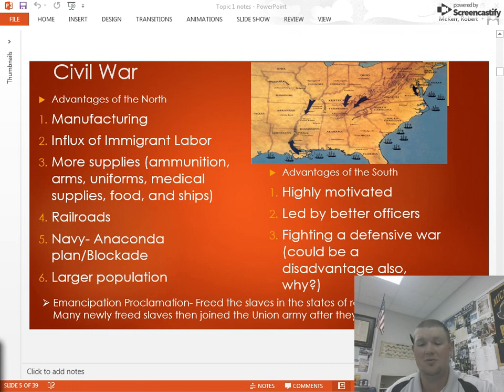But in 1861, it was a good reason for them to declare independence in their eyes, because you always have to put history in perspective. What was life like back then? Slaves were considered a necessity, not something that was a moral impropriety. Number 2, they were led by better officers. You had officers like Stonewall Jackson, Robert E. Lee, that were some of the top graduates from West Point, which was in the North. So you had highly trained officers that ran a much better garrison of troops than Northern generals did.